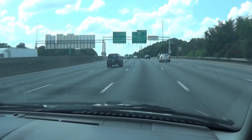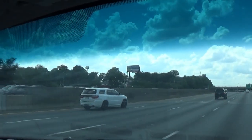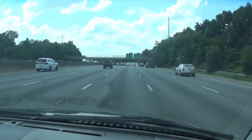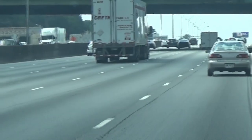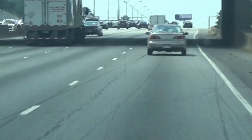Looks like we're on the right side of the road. We're just about stopped over there. Six lane traffic, welcome to Atlanta. Car looked like it had two flat tires.